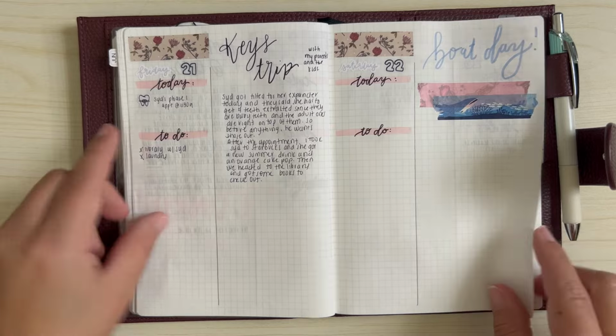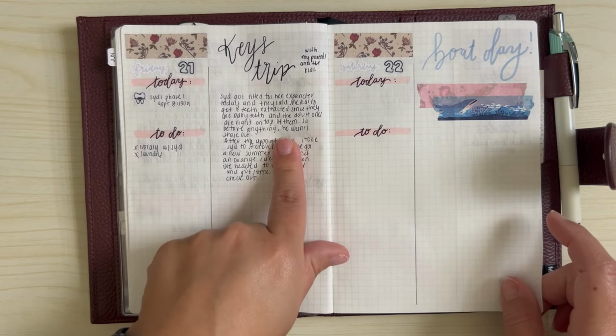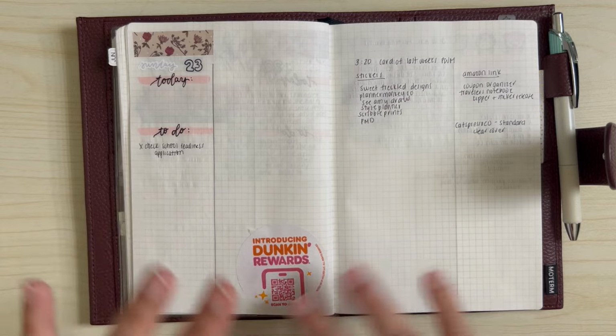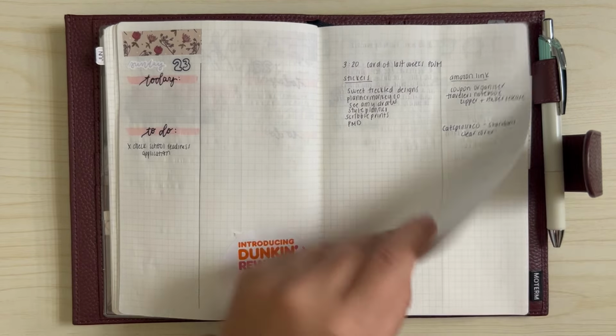And then, yeah, we went to the Keys last weekend. We had a boat day, so we were really tired at the end of the day, so I did not journal. And then we came home, and I had picked myself up a coffee. And yeah, I have some YouTube notes here.